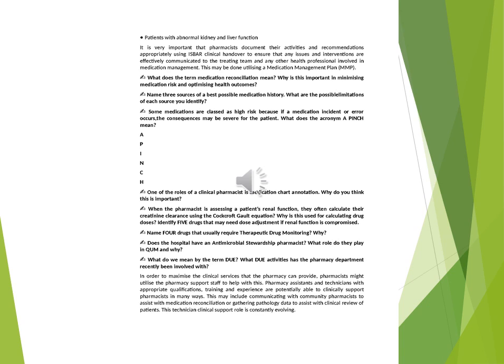In order to maximize the clinical services that the pharmacy can provide, pharmacists might utilize the pharmacy support staff to help with this. Pharmacy assistants and technicians with appropriate qualifications, training and experience are potentially able to clinically support pharmacists in many ways. This may include communicating with community pharmacists to assist with medication reconciliation or gathering pathology data to assist with clinical review of patients. This technician clinical support role is constantly evolving.